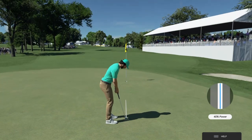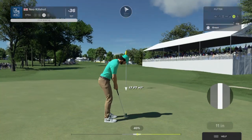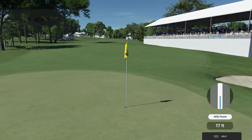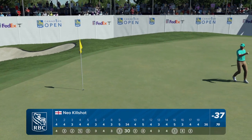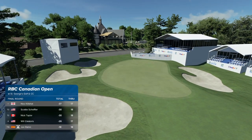Let's make this birdie putt. Their short game today has been absolutely sublime, fun to watch. If it's up, it could be in. And he'll be proud of that one. Good way to bounce back from the bogey at the last. Leading by a whopping 7 shots after that one.